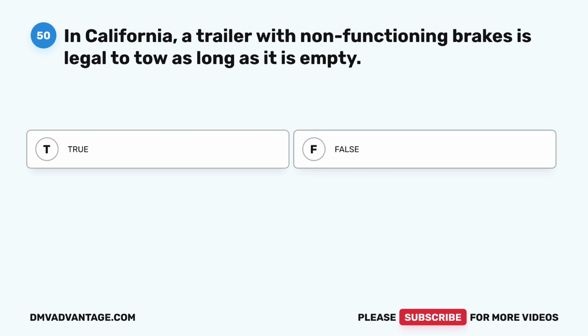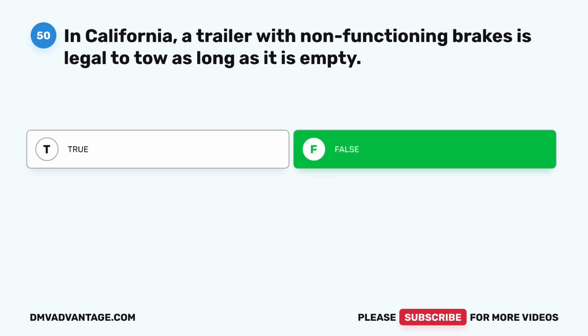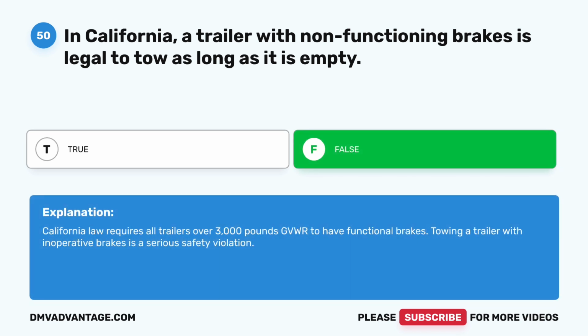Question 50. In California, a trailer with non-functioning brakes is legal to tow as long as it is empty. True or false? False. California law requires all trailers over 3,000 pounds GVWR to have functional brakes. Towing a trailer with inoperative brakes is a serious safety violation.